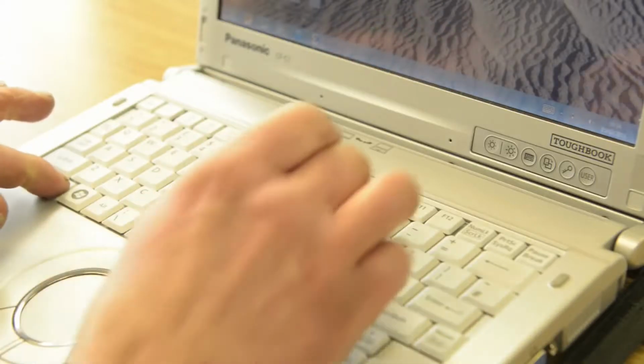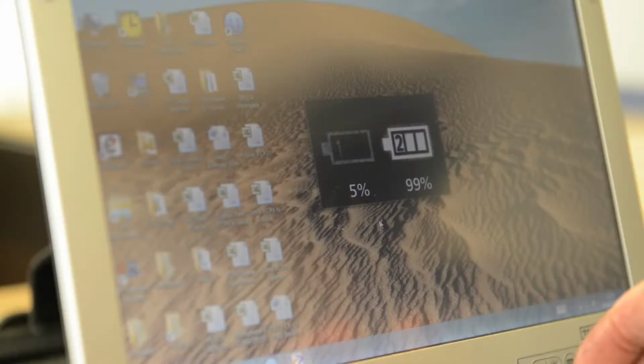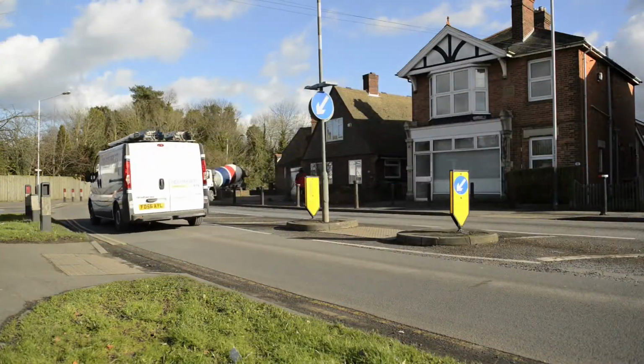We have to make sure that the equipment that we give our engineers is fit for purpose, and the Toughbook helps us to do that in many ways. So the battery life is particularly important to us. The guys are out there for a 9 or 10 hour day and they need to have the confidence that this device is going to last, and it does.